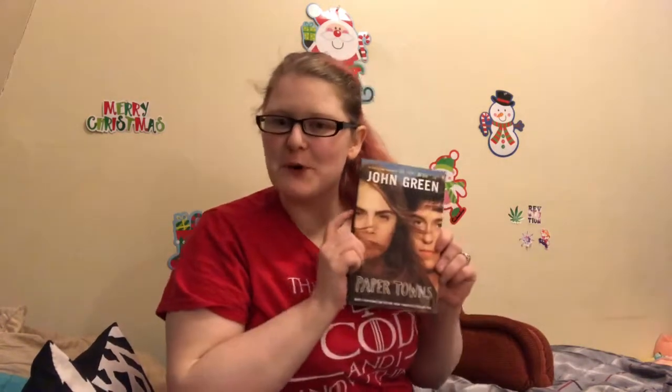So the first book that I got is Paper Towns by John Green. I've heard amazing things about this, and I got this at a thrift store for I think like $1 or $2, so go for cheap books.